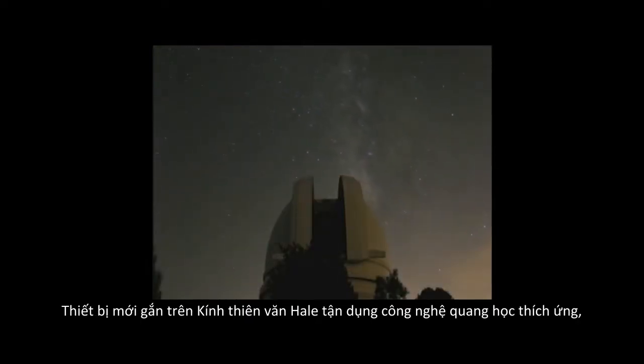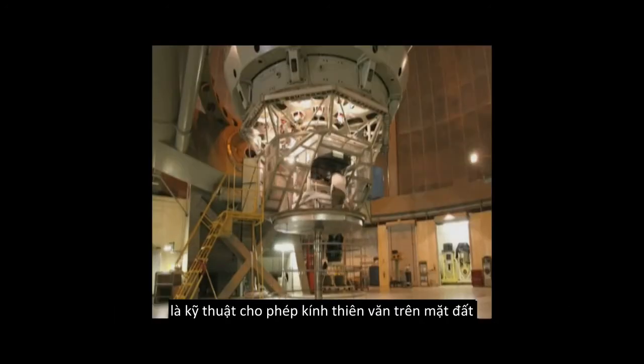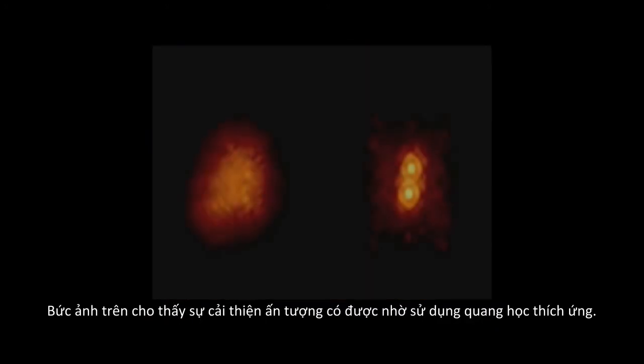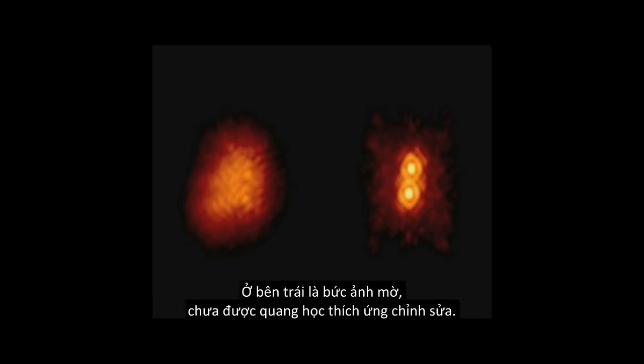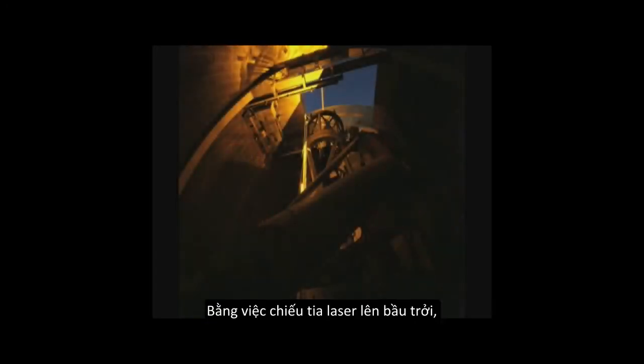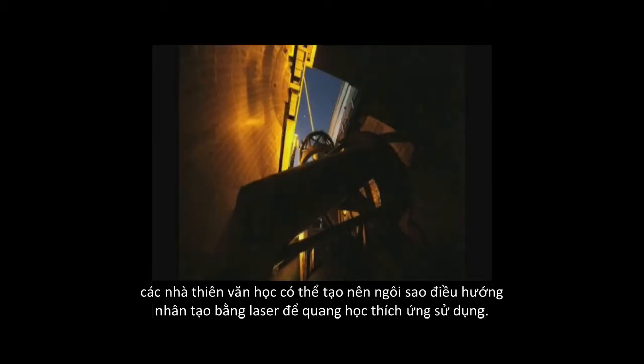New instrumentation on the Hale telescope makes use of adaptive optics technology. Adaptive optics is a technique that allows ground-based telescopes to remove the blurring effects caused by Earth's atmosphere. This image shows the dramatic improvement gained through the use of adaptive optics. On the left is a blurred image without adaptive optics corrections, and on the right, the corrections reveal a binary star.